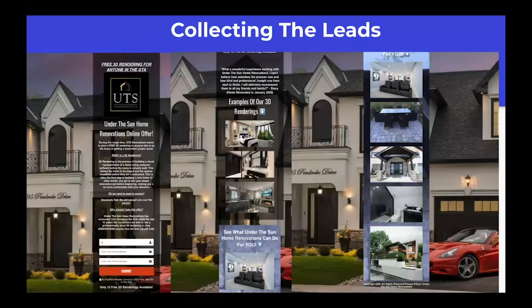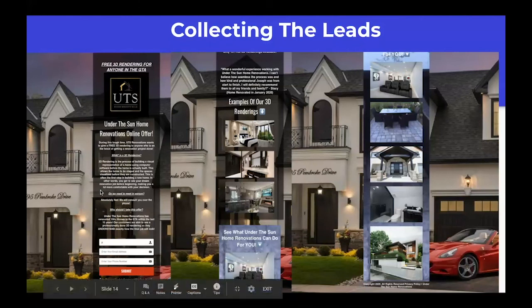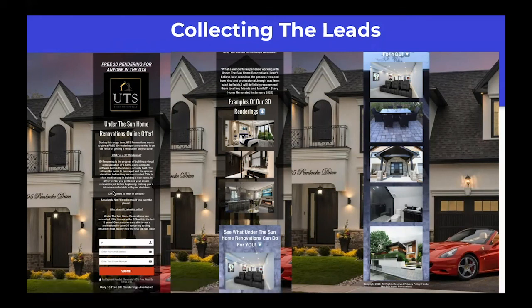All right. Collecting the leads. So this is what our landing page looked like. I separated it into 3. So this is the first section here. This is the second section. Here's the third section. So the first section, you have your headline, logo, and then you have your main ad copy. And this is where people enter their information.